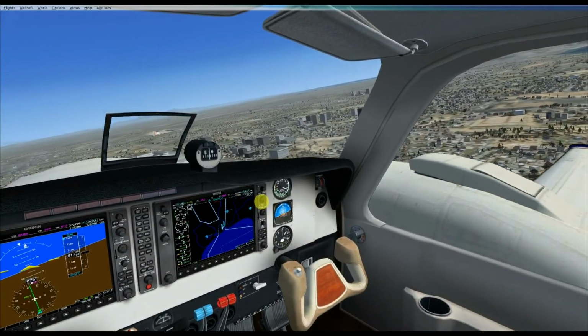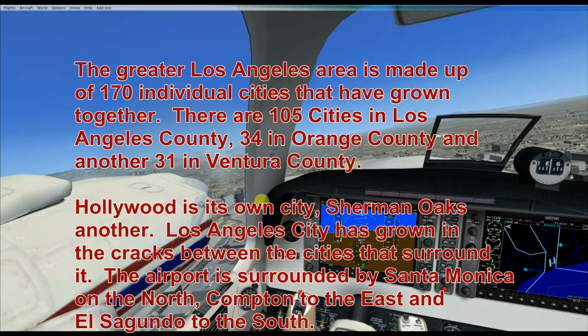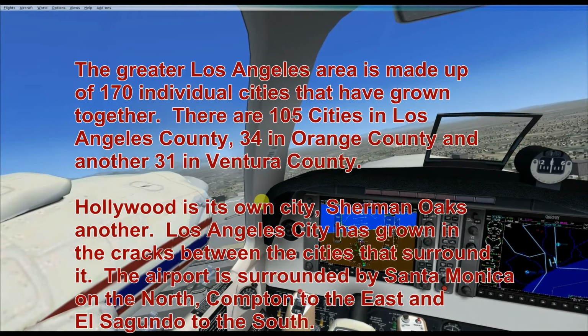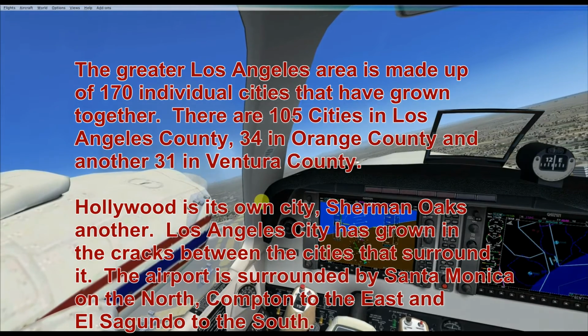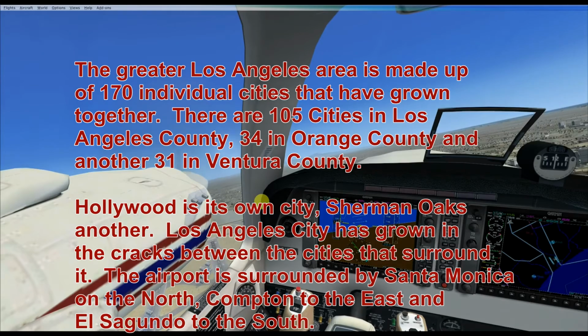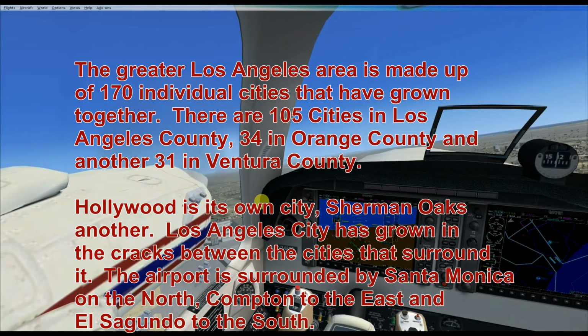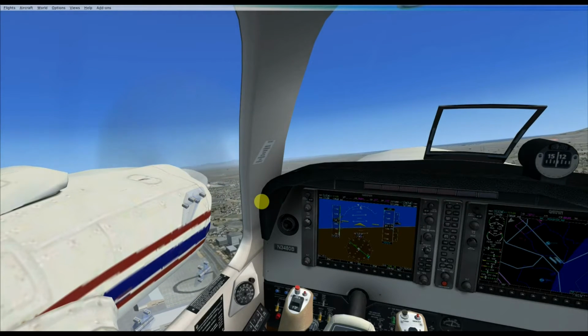Glad to see off in the distance here. Now, Los Angeles City, if you will, is not one big city. That's a fallacy out here. There are like 150, 200 different cities that are basically thrown together in very small communities that are basically out here and exist as ours.